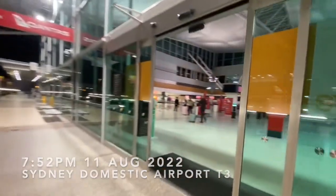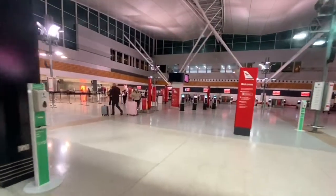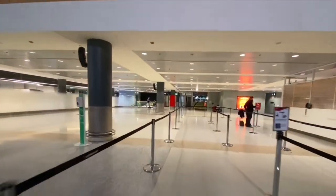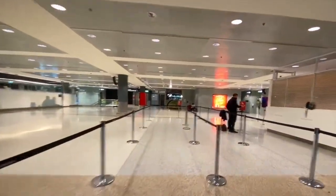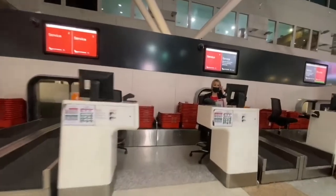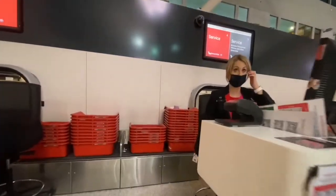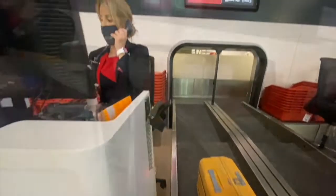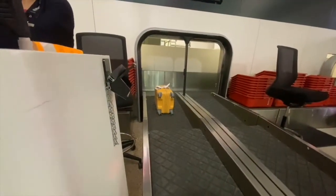Today's trip report begins at Sydney Airport's Terminal 3. Terminal 3 is Qantas's main hub in Australia, serving 37 direct destinations across the country, many of which are operated by 737s and Dash 8s. The terminal completed construction in 1999 as a result of several expansions, and it was originally the home of Australian Airlines.